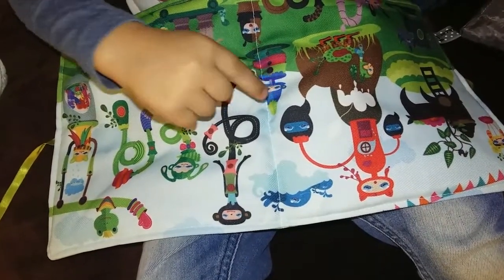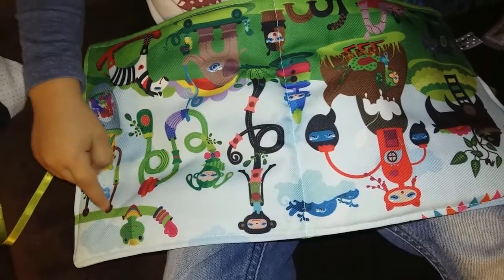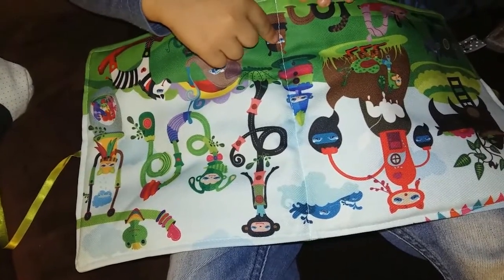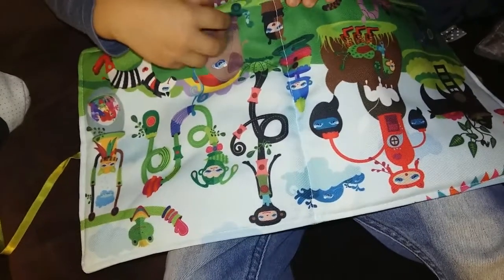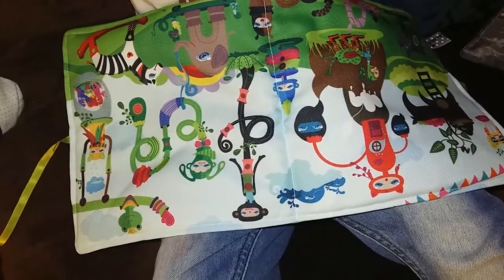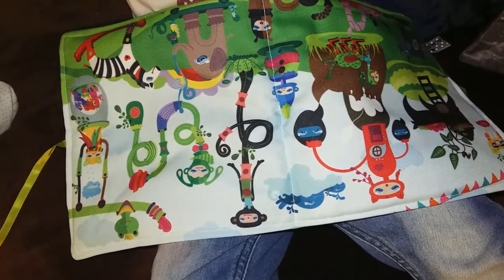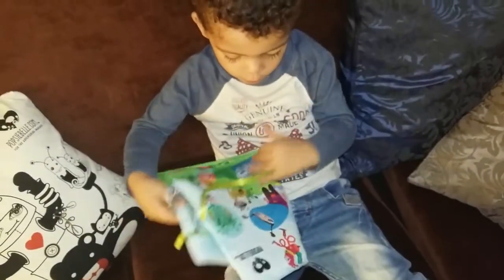Look here. Foggy, and I don't know what this is. What does it look like? I don't know what it is. Do you like your book? I'm gonna close my book.